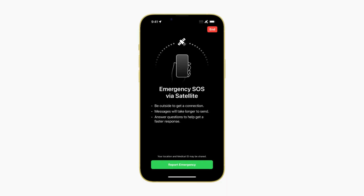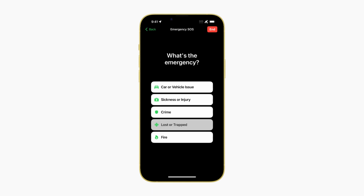Groundbreaking safety capabilities for peace of mind. iPhone 14 and iPhone 14 Plus offer critical safety capabilities that can provide emergency assistance when it matters most. Emergency SOS via satellite allows users to message with emergency services when cellular and Wi-Fi coverage are not available through a combination of custom-designed components and deeply integrated software.